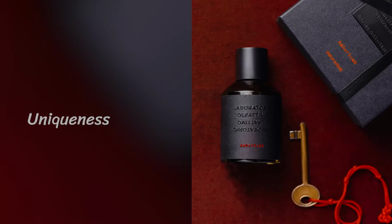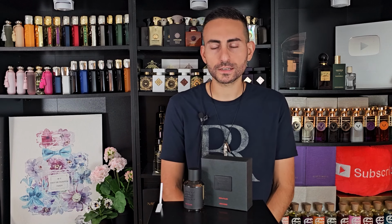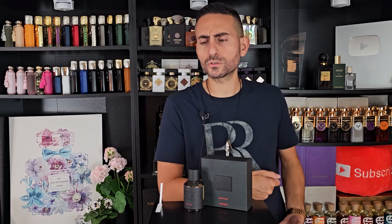Let's go ahead and finish things off with my overall assessment. So first up, in terms of the uniqueness and the overall smell, we are talking about a very unique fragrance. I know I made like 5 or 6 comparisons throughout the course of this review, but at the end of the day, this stands on its own two feet. It's a fantastic fragrance. Coffee, iris, there's also rose, jasmine. I mean, it's very complex, right? But I talk to you about the notes that I get more than anything else.